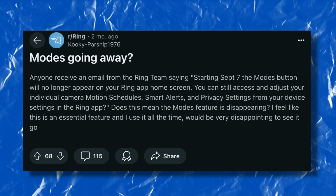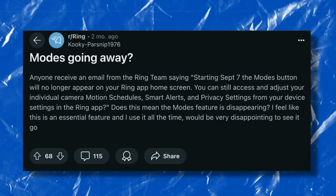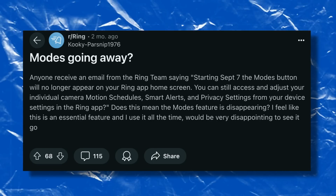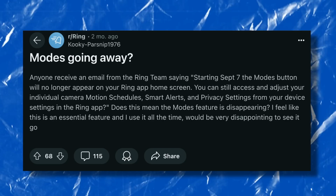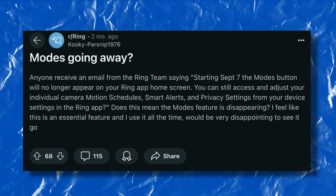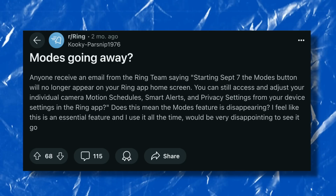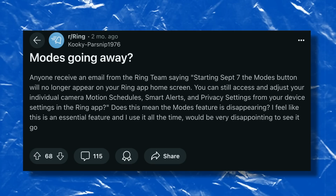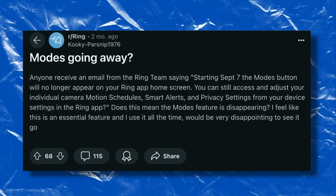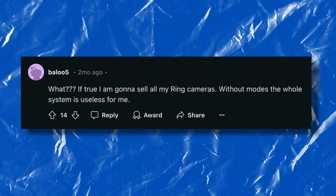Reddit, r/ring. Modes going away? Anyone receive an email from the Ring team saying that starting September 7th, the modes button will no longer appear on your Ring app home screen? You can still access and adjust your individual camera motion schedules, smart alerts, and privacy settings from your device settings in the Ring app. Does this mean the modes feature is disappearing? I feel like this is an essential feature, and I use it all the time. Would be very disappointing to see it go. Here's the comments. What? If true, I am gonna sell all my Ring cameras.